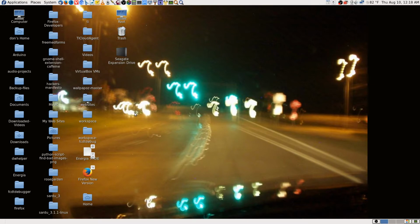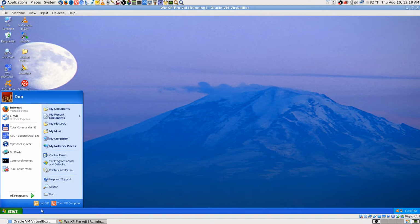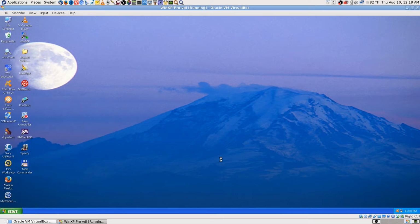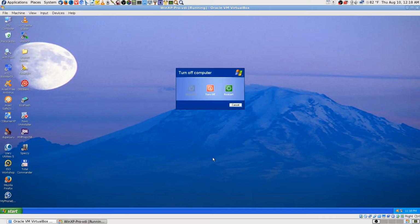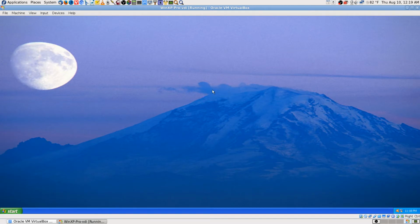But I'll have to shut down XP. It's probably a good idea to do it before it gets trying to do an update or something, because it will start doing updates. So I'm going to turn off the computer. I need that sound thing working. I hate that giant noise. It doesn't take too long to boot it up. Sometimes it takes way longer to shut it down. Well, it does when it's in the middle of updates for sure.